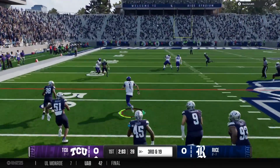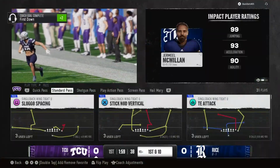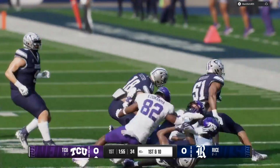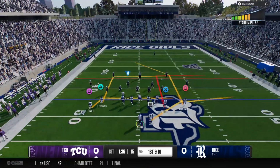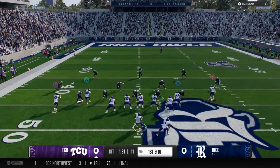Trying to make magic with his feet. A huge play, and they get it all the way to the 45-yard line. This guy just gives you nightmares. I mean, he's just got so much electricity. He just pulls it down and chews up yards like it's nothing. That's a quarterback doing that to your defense.